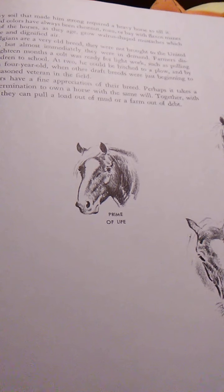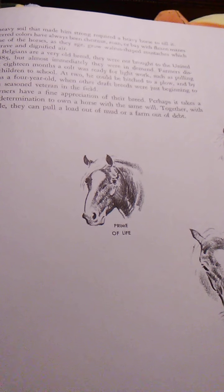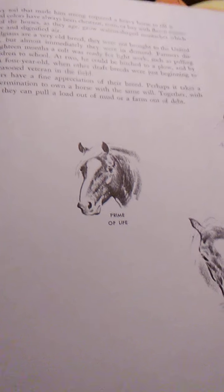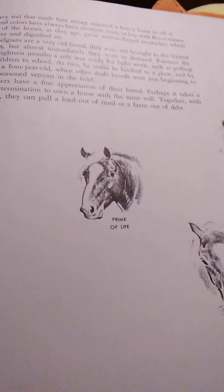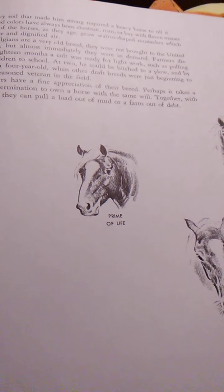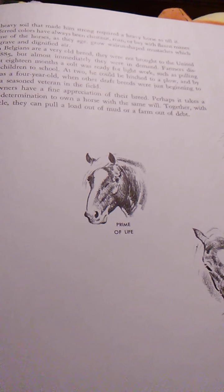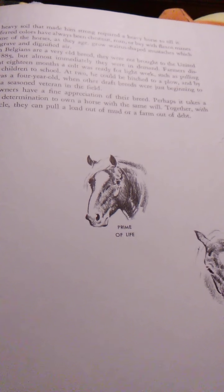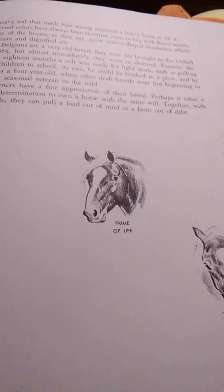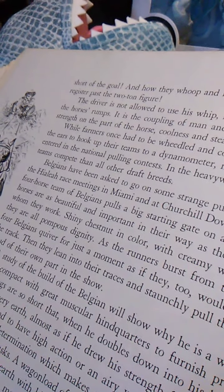What caused the Belgian horse to develop such power? Some think the humid soil, which produces the rich grass of his native land, helped to build his strong and heavy bones. Belgium is regarded as the homeland of the great horse of Flanders, and from him the present-day Belgian is descended. In the Middle Ages, both as war chargers and field horses, he played an important role in life. The heavy soil that made him strong requires a heavy horse to till it.